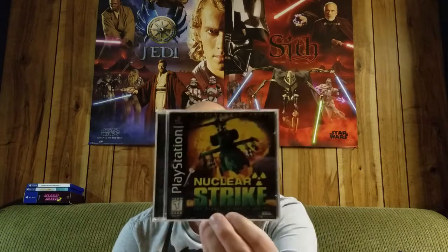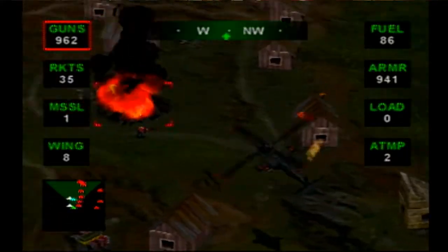Then we got a couple PlayStation and Wii games. First one, Nuclear Strike, which is the sequel to Soviet Strike.